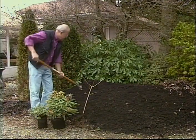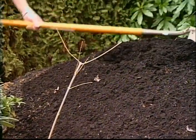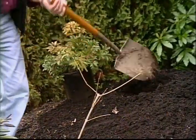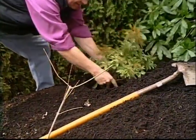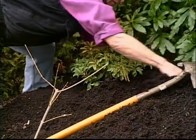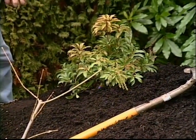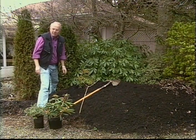This is compost here, and all I need to do is to actually dig a hole and take the plant, pot and all. And actually, that's not quite deep enough, so I better go a little bit deeper. And plant pot and all, simply that. And pull the mulch in around. And that's what we call healing in. Now, when the weather's suitable, we can take this up out of the mulch, take it out of the container, and actually plant it in a planting location. But why not take advantage of those sales?